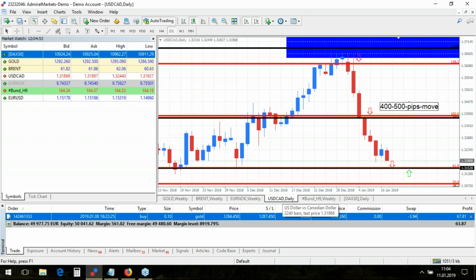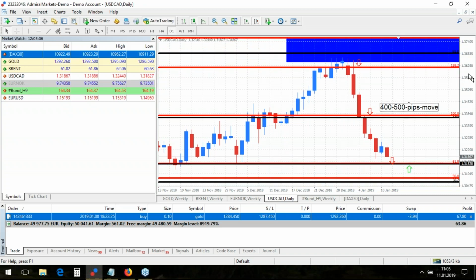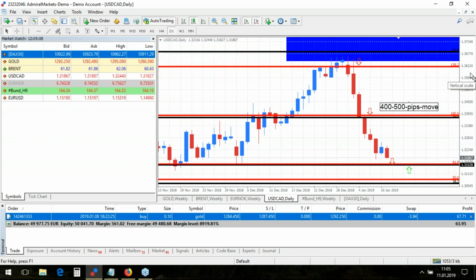And we spoke about US dollar Canadian, the so-called loonie, and we drew that blue trading box here as well, where we told you guys about something like a short setup in between. Right now, as you can see, I wrote that one here into the text box, a move of 400 to 500 pips, depends where you entered this one.